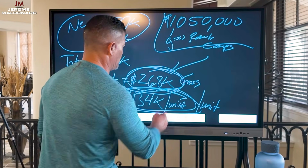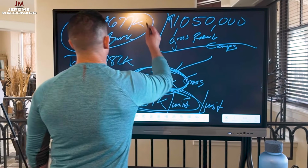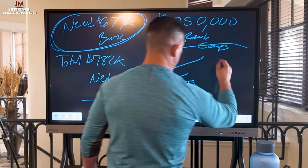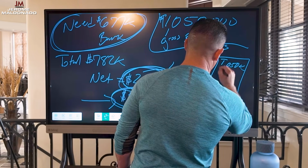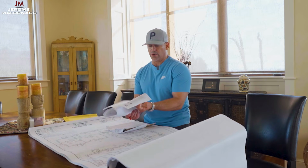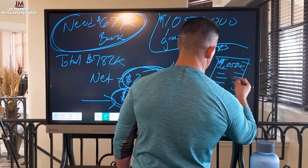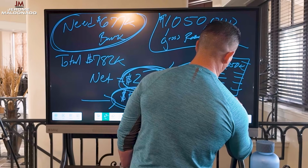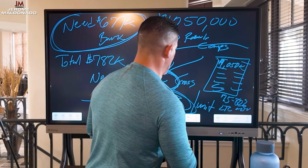So when we go in, we have a $268,000 net profit. Now, the bank, guys, to get $677,000, this is an underwriting play. If the value of our asset is $1,050,000, and we underwrite this on our underwriting spreadsheet for the bank, understand, ladies and gentlemen, that $1,050,000 is going to give you maybe someplace in the neighborhood of 75 to 80% loan to cost or loan to value, depending on what type of loan you get on the actual asset.